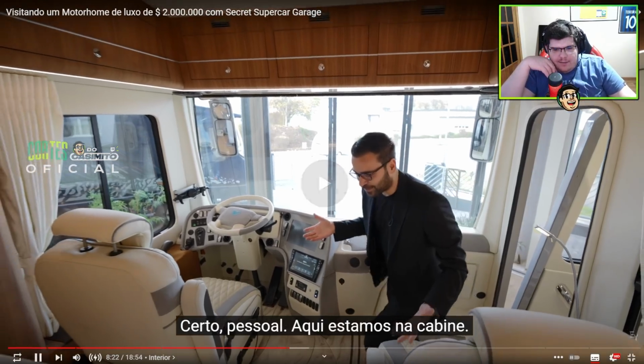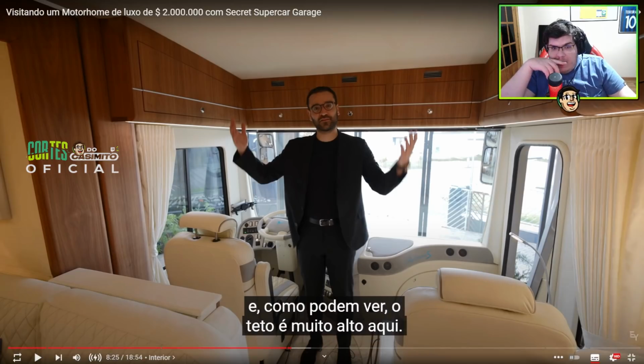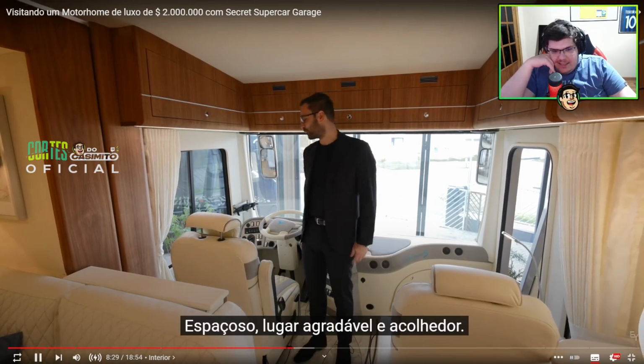At the cockpit, nice and spacious here. I'm 6 foot tall and it's, as you guys can see, ceilings are really high here, spacious, nice welcoming space.